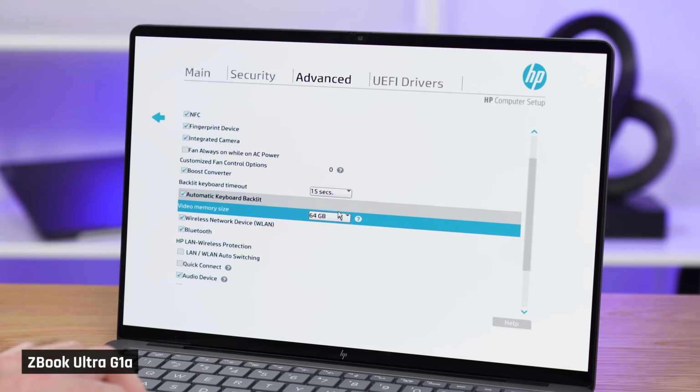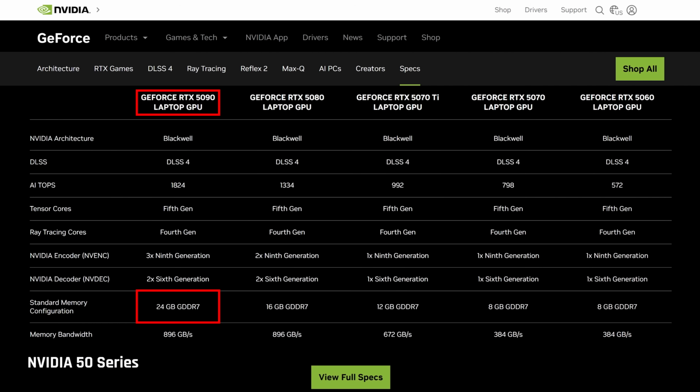Look, this may sound disappointing, but the ZBook may still have cards up its sleeve. It can allocate up to 96 gig of system memory to its GPU, way more than an RTX 5090 laptop can. I'd rather a model run slow than not run at all.